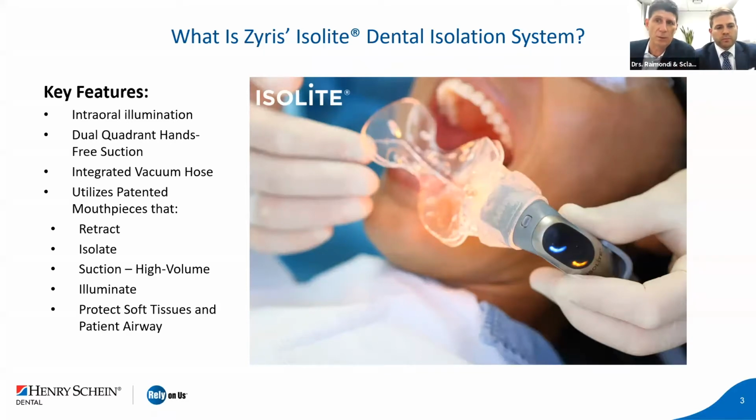Pre-COVID, when we started thinking about our office, what we're going to do for isolation for our patients, we compared this to rubber dam, compared to external suction units. And by far, there's no need for a rubber dam after we use this suction unit in our office. With the rubber dam, the aerosols are bouncing off the rubber dam, and the splatter is just sitting there. And it's really doing nothing for the aerosol protection.